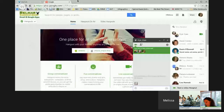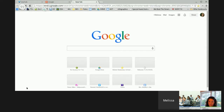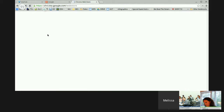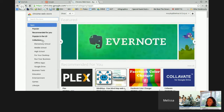So let me just go back to screen share here. All of the apps and extensions are available in the Chrome web store. So if you just Google Chrome web store, and if you have a Chromebook like I do, there's an apps button that takes you to the store. Just like the Apple web store, it'll give you so many different options, and they have most of the same apps that your iTunes store would have.